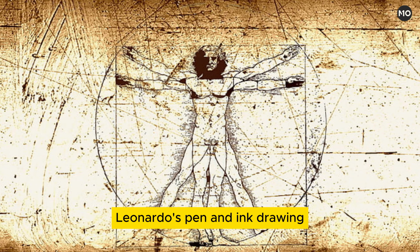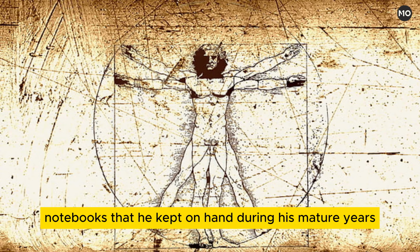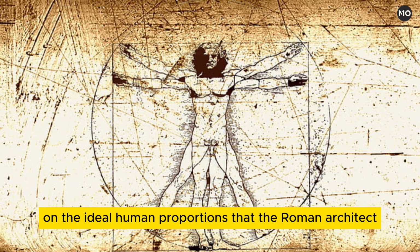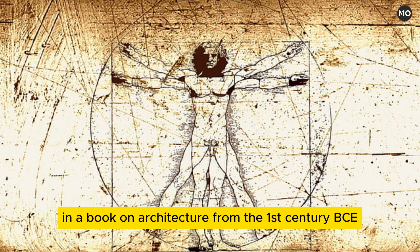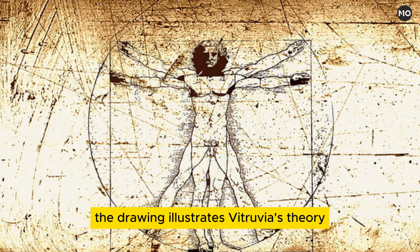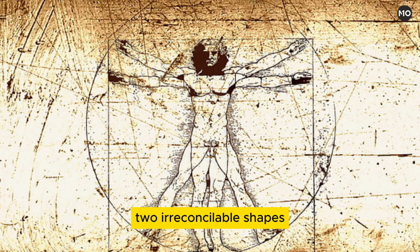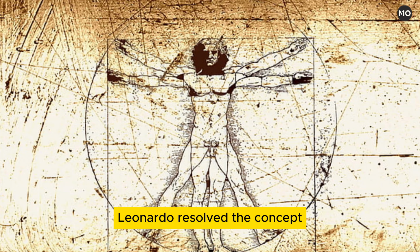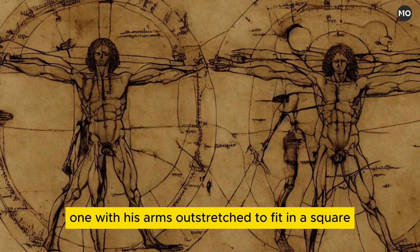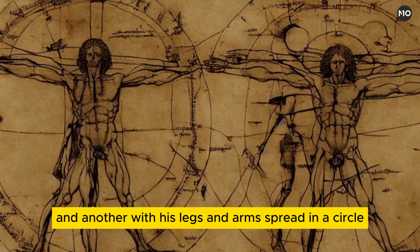Leonardo's pen-and-ink drawing Vitruvian Man comes from one of the many notebooks that he kept on hand during his mature years. It is accompanied by notes written in mirror script on the ideal human proportions that the Roman architect Vitruvius laid out in a book on architecture from the 1st century BCE. The drawing illustrates Vitruvius's theory that the ideal human could fit within a circle and a square, 2 irreconcilable shapes. Leonardo resolved the concept by drawing a male figure in 2 superimposed positions, one with his arms outstretched to fit in a square, and another with his legs and arms spread in a circle.